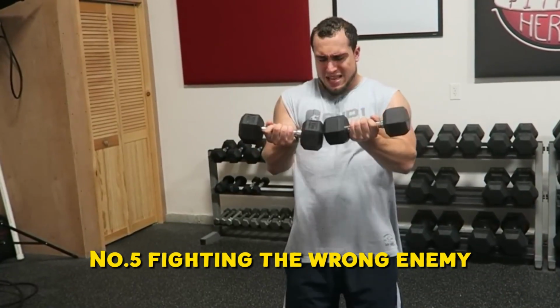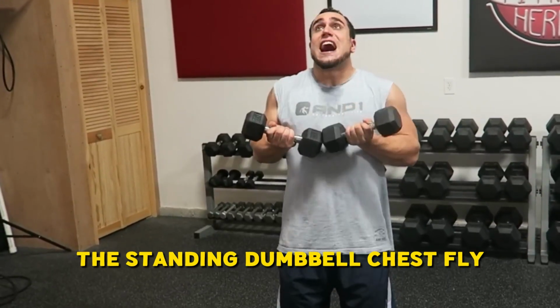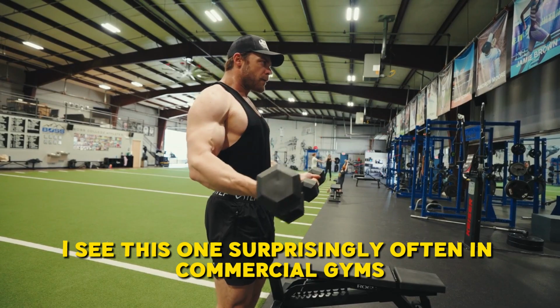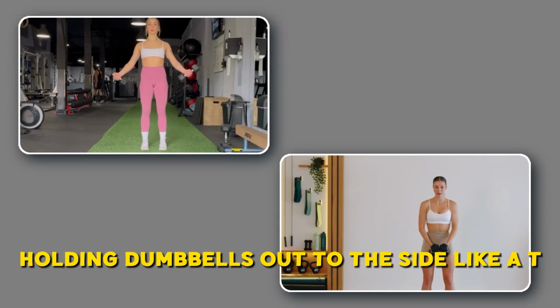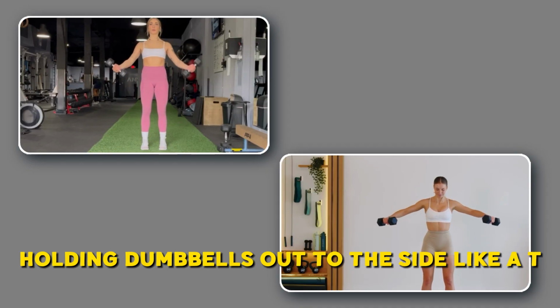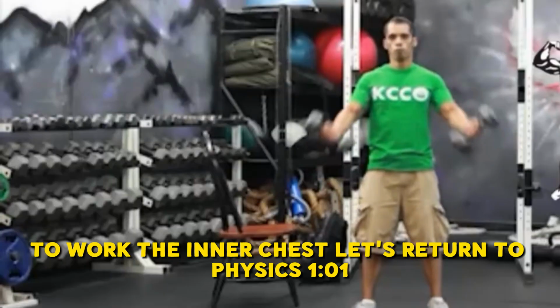Number 5. Fighting the wrong enemy. The standing dumbbell chest fly. I see this one surprisingly often in commercial gyms. Someone standing upright, holding dumbbells out to the side like a T, and bringing them together in front of their chest to work the inner chest.